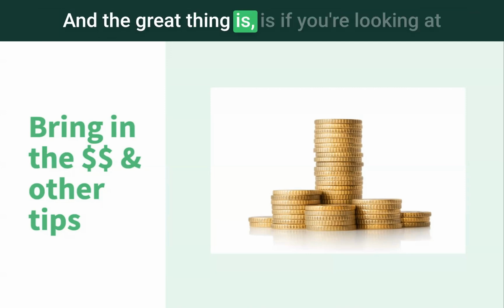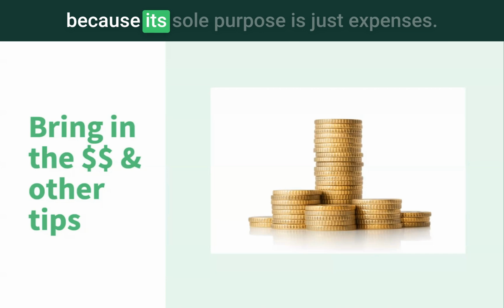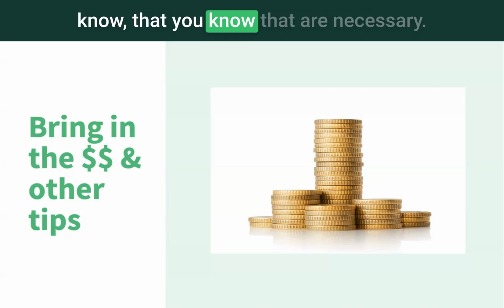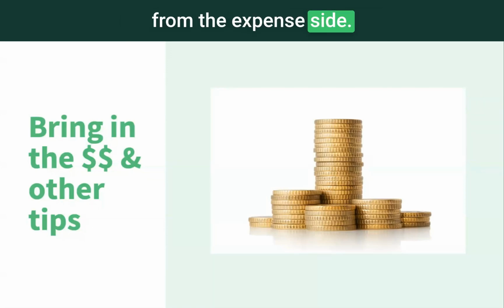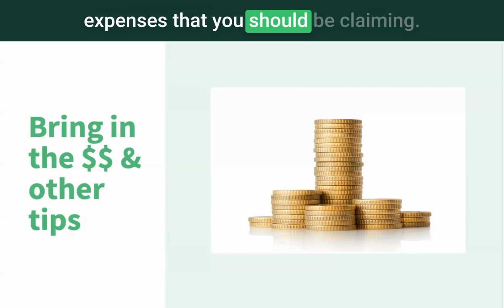And the great thing is if you're looking at what expenses you can cut and are necessary, all you need to do is look in one bank account, because its sole purpose is just expenses. So you can quickly identify the things that you can cull, renegotiate, or that are necessary. So if you do those things from the expense side, the other side of the coin with expenses is actually claiming the expenses that you should be claiming.